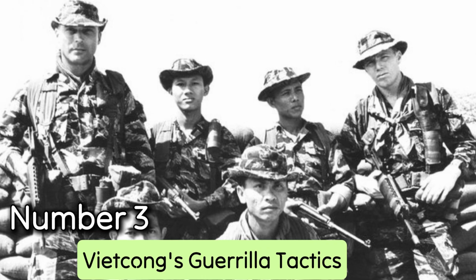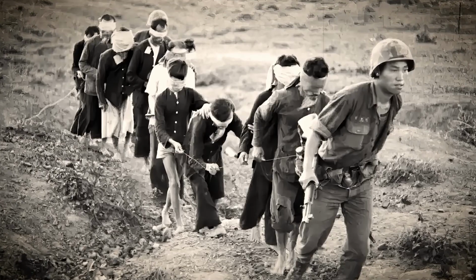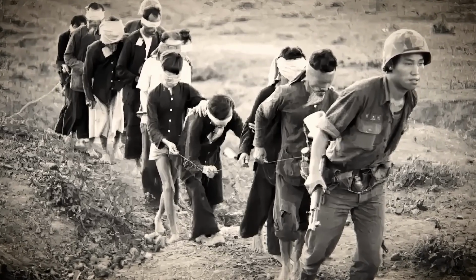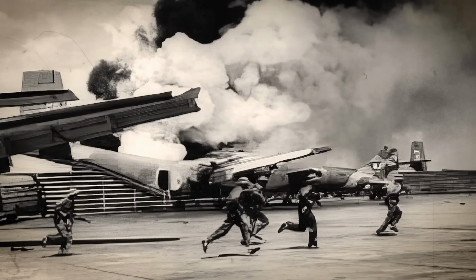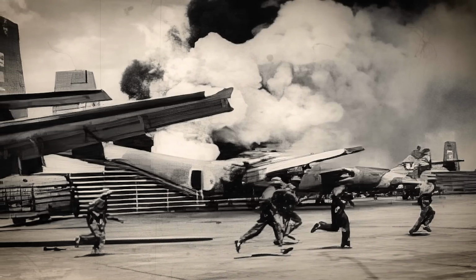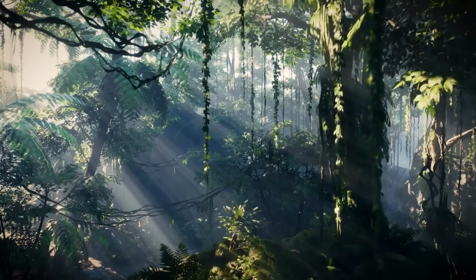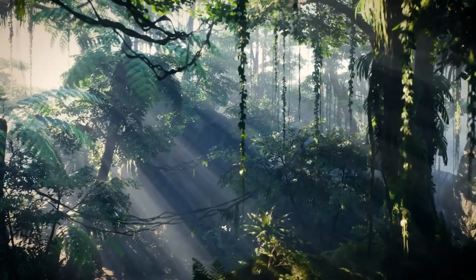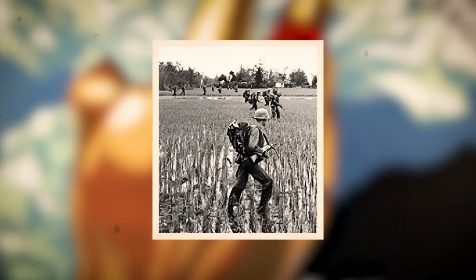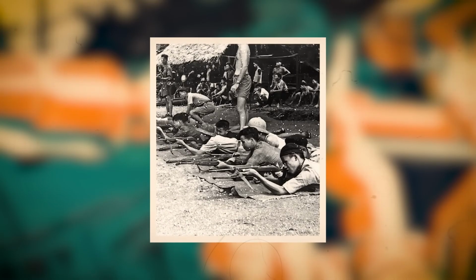Number 3. Viet Cong's guerrilla tactics. During the Vietnam War, the Viet Cong, a communist guerrilla group fighting against the US and South Vietnamese forces, became known for their clever and effective tactics. They developed innovative methods to outmaneuver their enemies in the dense jungles and rice paddies of Vietnam. Blending in with the local population and using the natural terrain to their advantage, they relied heavily on surprise attacks.